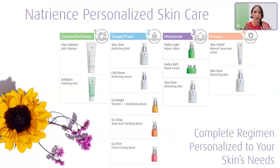Maybe you've always just used soap and what you use on the rest of your body on your face. That's okay. Maybe you're an old pro with skincare and this is just all new products that you're learning how to use. And maybe you're pretty happy with what you're currently doing and you're just ready to take the next step in better skin health. So I want to start with if you are brand new to skincare, because we're all pretty new to Natrience.